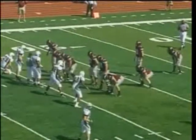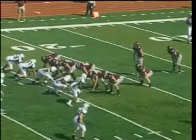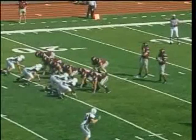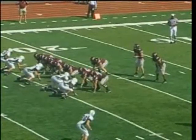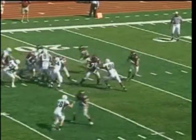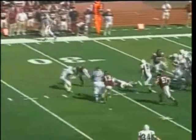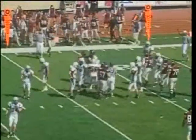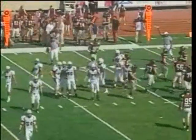All right, Colgate, after the penalty, moves the ball back to the 24-yard line. It'll be first down and 10 from the 24 on what is Colgate's fifth possession of the day. Scored on the first. They haven't scored since. Jordan Scott leaps over one defender and gets 8 or 9. Peter Peterman making the hit to bring down Jordan Scott.